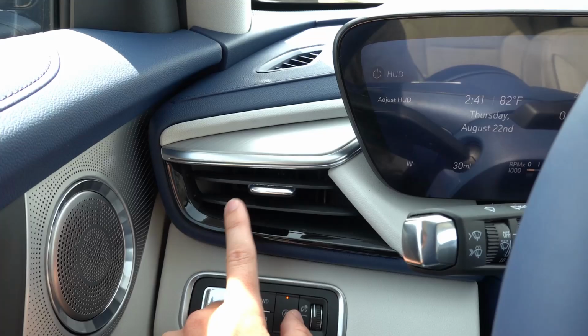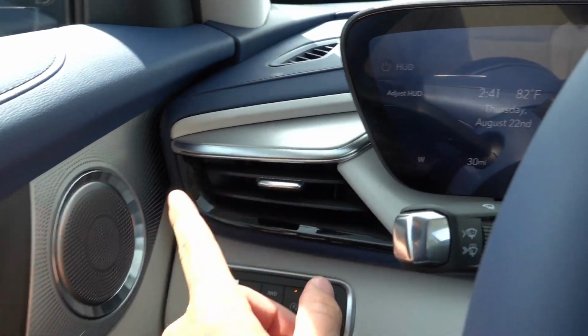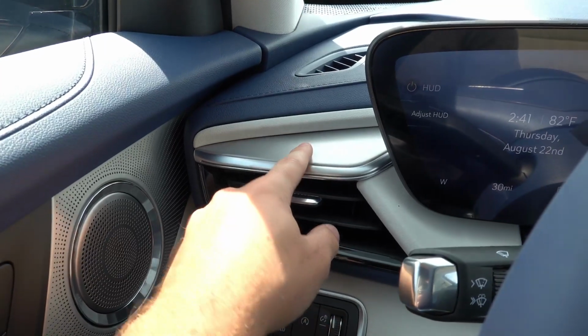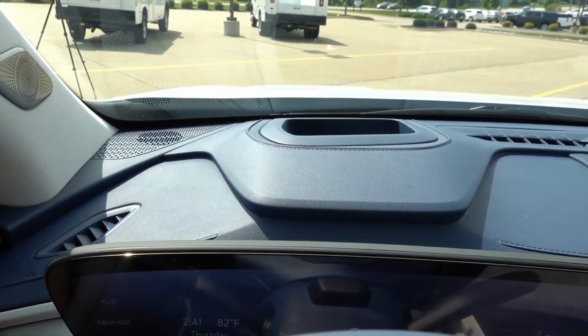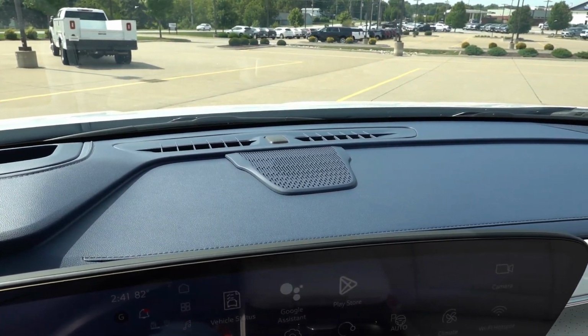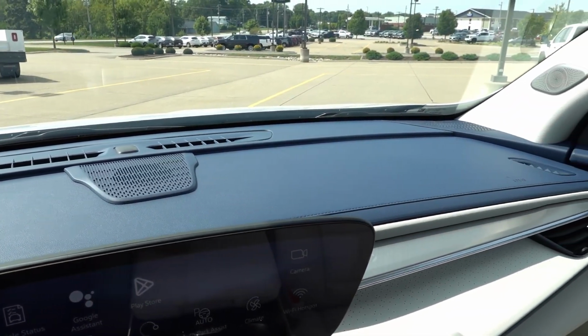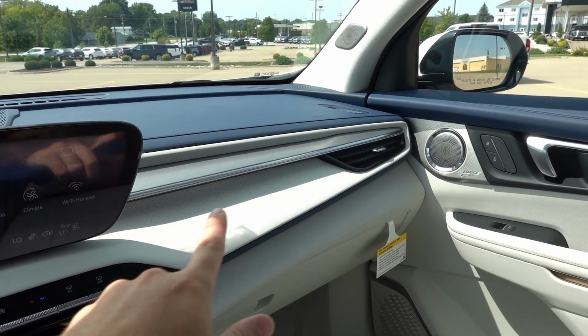Above that, you do have a little AC vent with gloss black accents, some nice silver chrome metal trim, which matches the speaker grill quite well. And then across the dashboard, you can see it is the entirely blue accent that matches the steering wheel along with the upper door panels. Even the center channel grille there is finished in the navy blue. And then eventually on the passenger side of the vehicle, it wraps into the door with the lighter lower section with some LED ambient lighting.